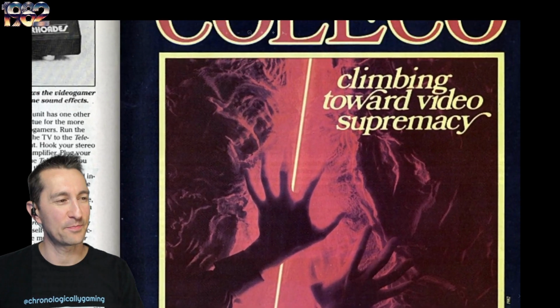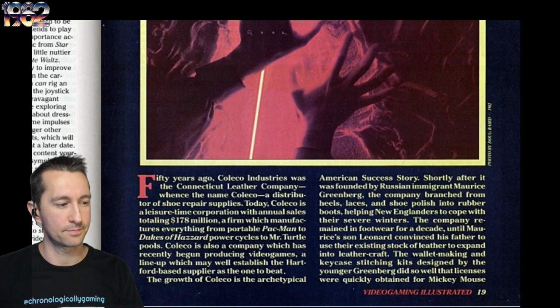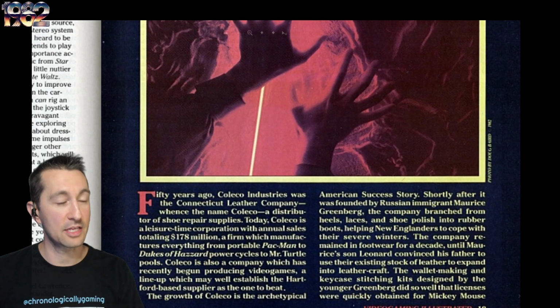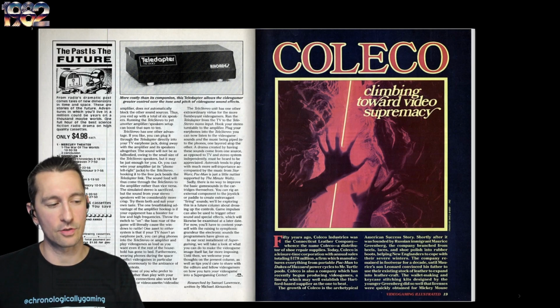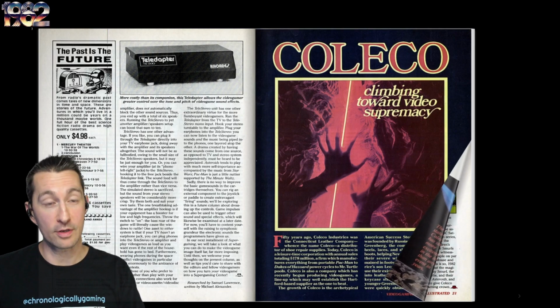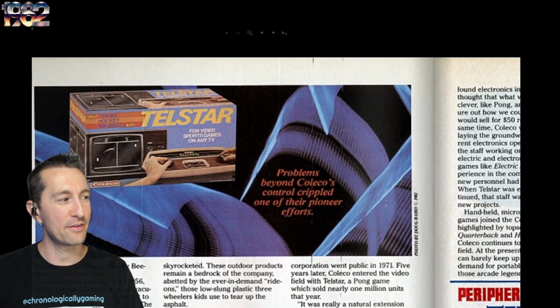Oh, and this one, here we go. I'm with them on this. Coleco, climbing towards video supremacy. Coleco is picking up as many arcade licenses as they can to be able to release for the home console. We've already seen the two big ones, Donkey Kong and Venture. Well, just now. Oh, look at this. They give a preview of Telstar.